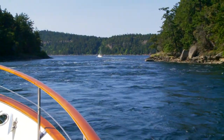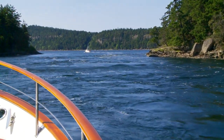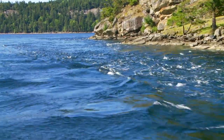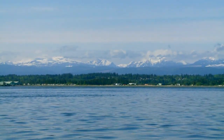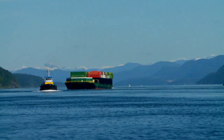Tidal currents must be factored into all trip planning in the Pacific Northwest. This is Dodds Narrows, just south of Nanaimo, half an hour after slack water. This early in the season, peaks on Vancouver Island still carry their mantle of snow.